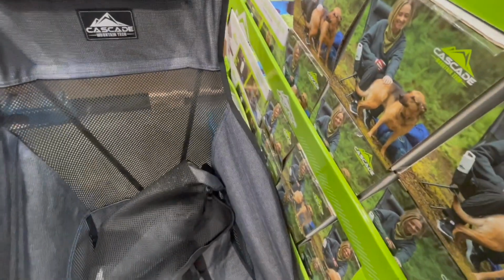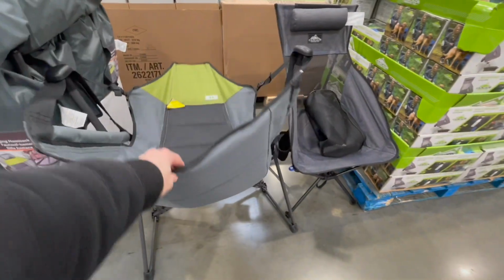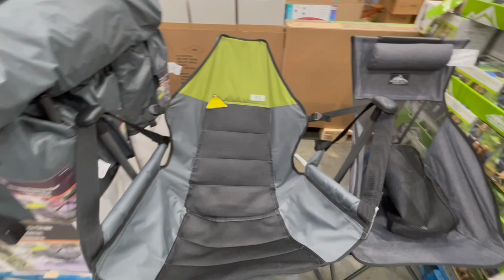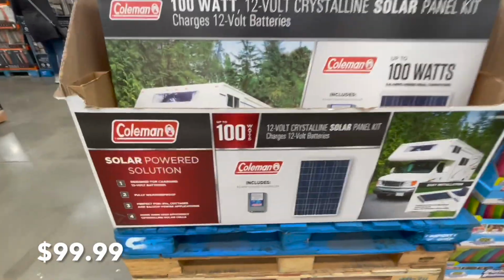And then there are the bag. The chair is pretty stiff. I sat in it, but it works. This hammock chair seems pretty awesome. Very, very comfortable. It's rated for 300 pounds, so hopefully it'll work for you.